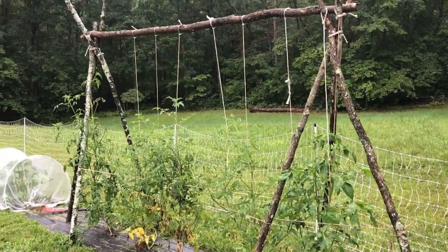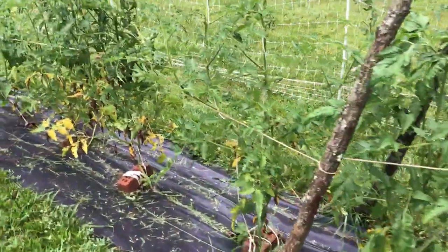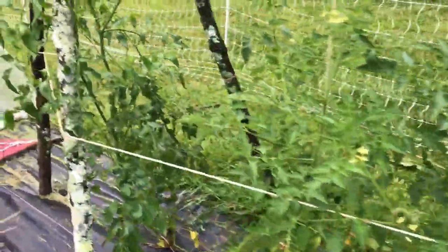Hey, I found the signs. I think we got a tomato hornworm. Let me see if I can find him. All right, so here's one of my tomato trellises. It's kind of a combination of strings down and a modified Florida weave. I got strings coming through because I had branches falling, but I found signs of a tomato hornworm. Let me show you what it is.